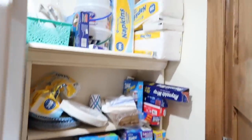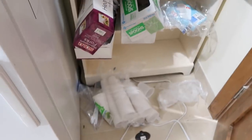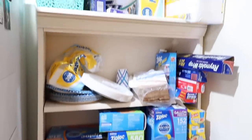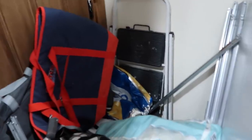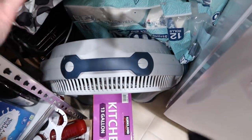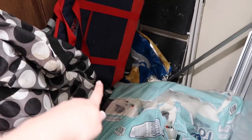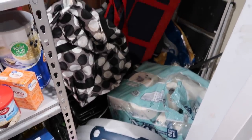So behind this door is where we keep all of our paper goods and things. So we got to get this straightened up as well. This corner needs some TLC. Some bags have been thrown in here. Our paper towels and a fan are in here. Why? I don't know. There are some buckets that I need to use up over here. So I need to make better use of this corner.